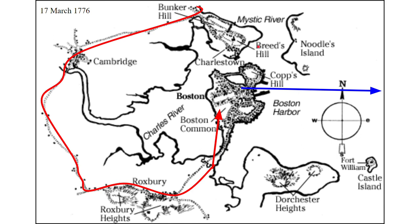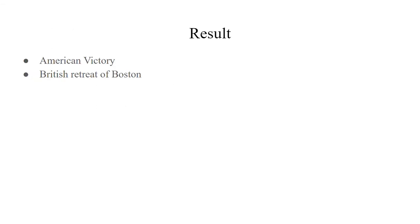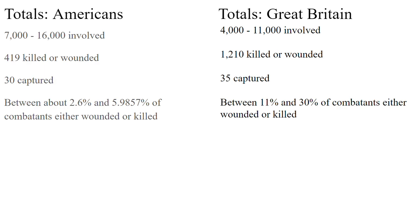And then there's a few British boats. I thought it was a little interesting that they were sent from Great Britain to Boston because it took a really long time to get messages to and from Boston. And there's actually a boat or two that went into Boston and was instantly captured by the Americans because it was no longer the British ship. I'm sure that was a little bit of a surprise for them. But so the result, it was an American victory and the British retreated at Boston.